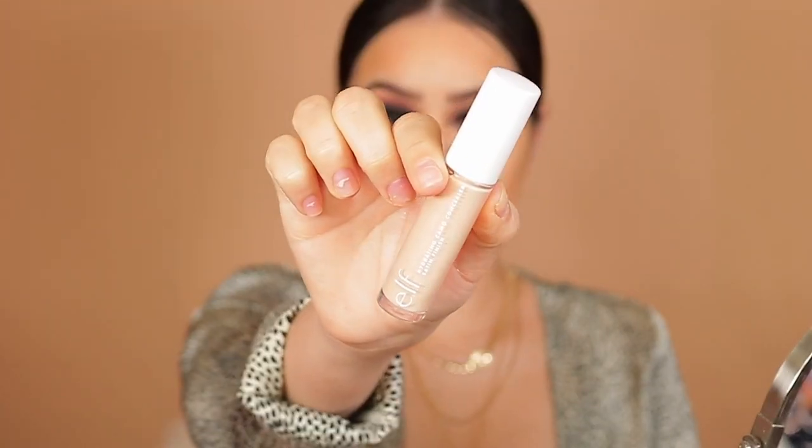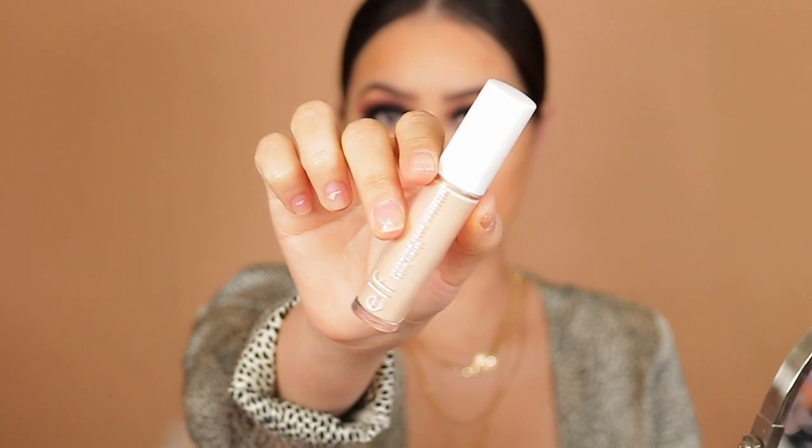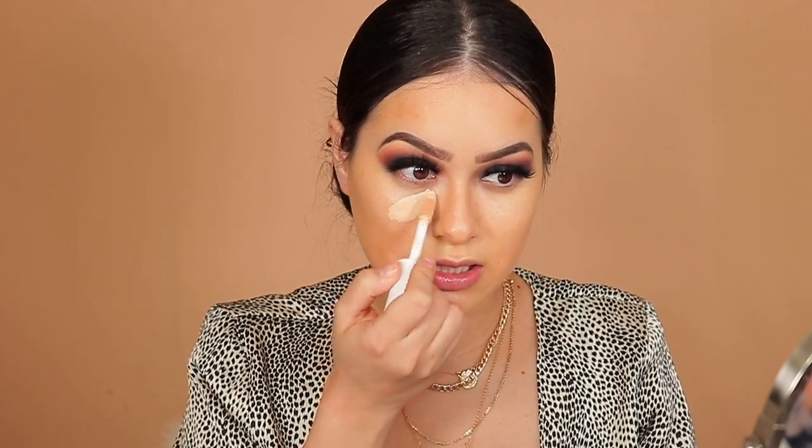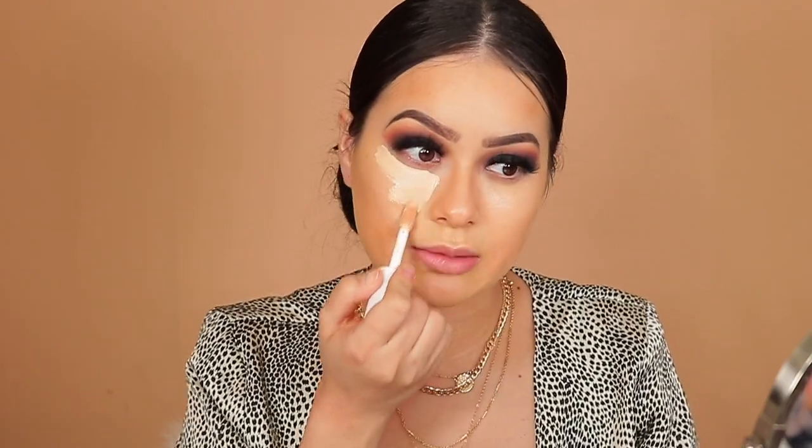Now I'm going to move on to concealer, and I'm going to take the e.l.f. Hydrating Camo Concealer. I have this one in the shade Light Sand, which is a couple shades lighter than the one I normally use. But because I really want to brighten up my under eyes, I'm going to take this shade today.